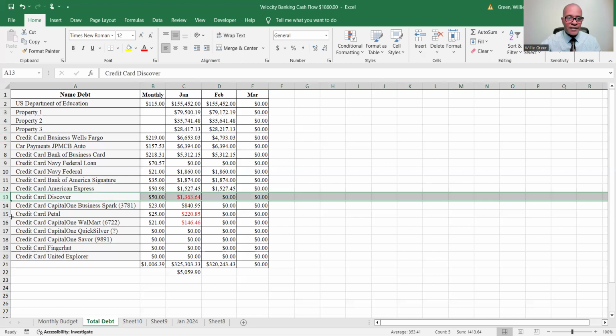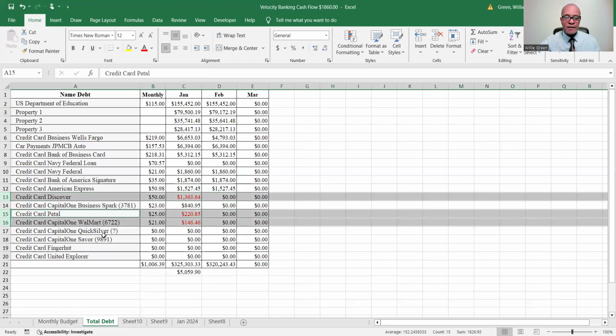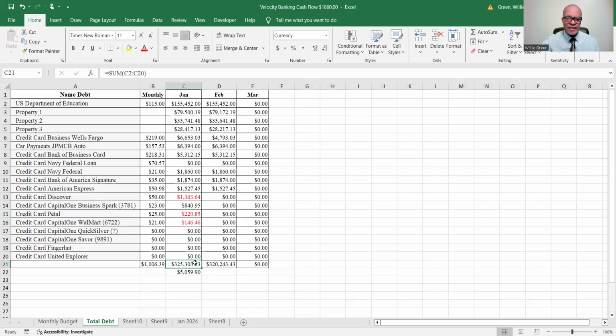Discover card, as I mentioned earlier, these were the ones that I was able to eliminate last month, so I don't have that anymore. And that resulted in approximately $95 a month in additional cash flow in the budget. That's going to help further with the velocity banking in general. So my total debt is about 325, waiting for the next credit report to come out. But the objective of the velocity banking is to reduce my debt significantly, hopefully putting me in a position where I can go back and get a HELOC or what's called an all-in-one mortgage, so that I can be in a better financial position.